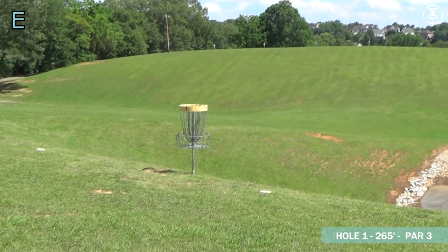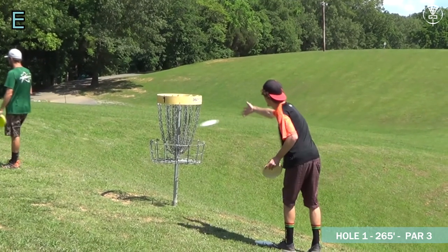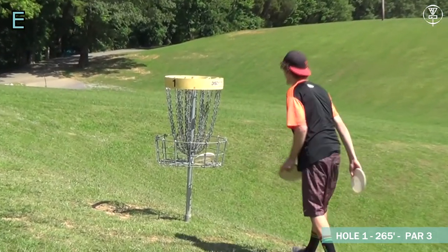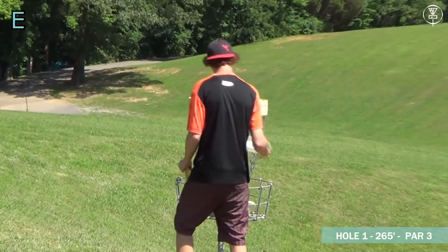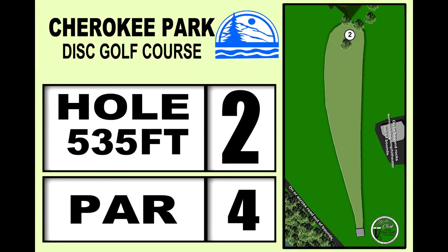Oh, he got lucky. I know he wanted that one. It happens sometimes. Snappy with a par as well. It can happen to anybody. Moving on to hole number two.